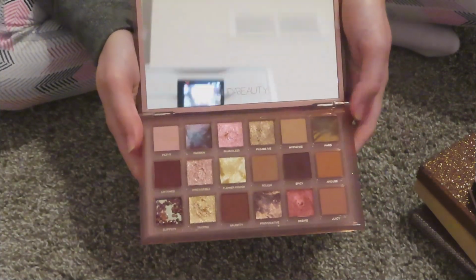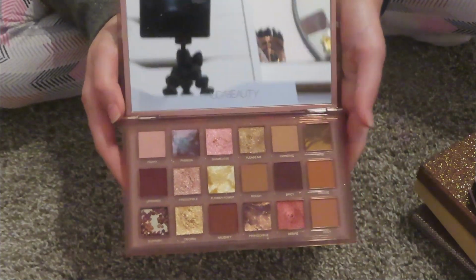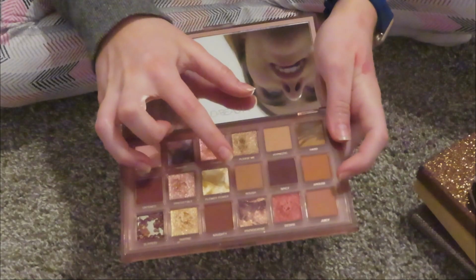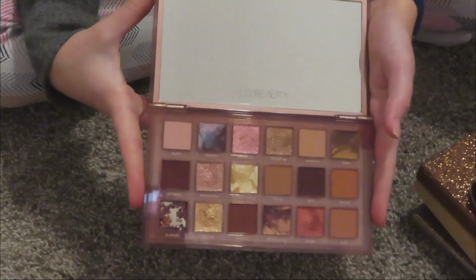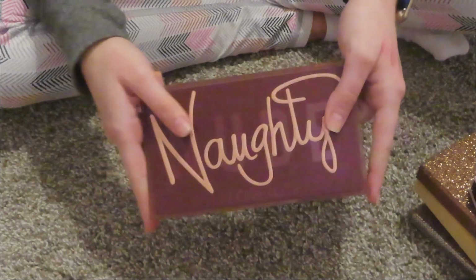All of her palettes, I feel like, especially this one and New Nude, which I don't have, but I've swatched in store before, lean very pink. These, you wouldn't think are that pink, but they lean more pink. So just fair warning if you are wanting to purchase this or have it and haven't used it much, but it's beautiful, so definitely keeping it.